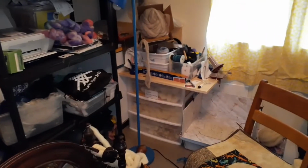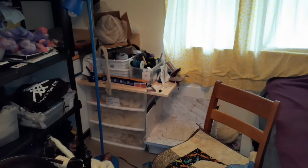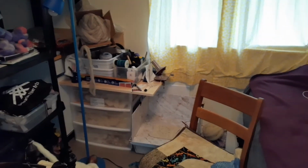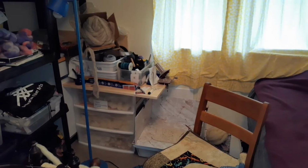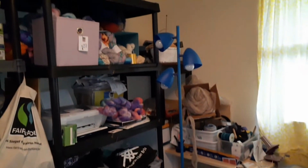What was over here was a huge mess, and unfortunately I don't have a before picture, but it was not this nice and organized. Nothing was accessible. Everything was buried. So getting the second set of shelves made such a big difference.